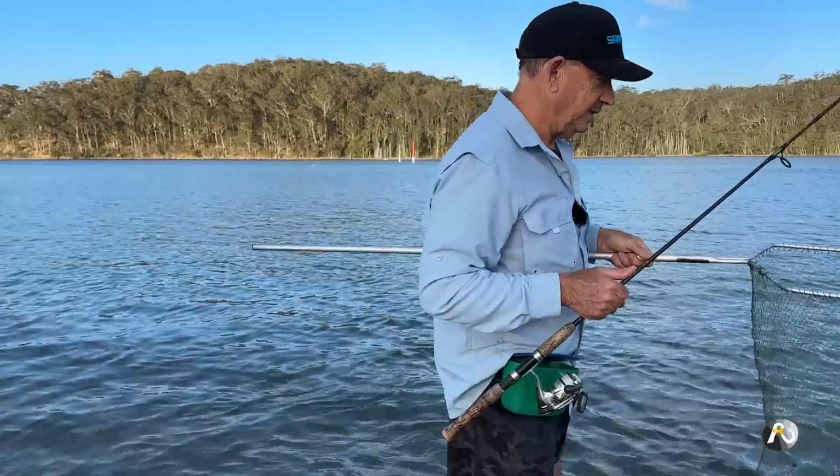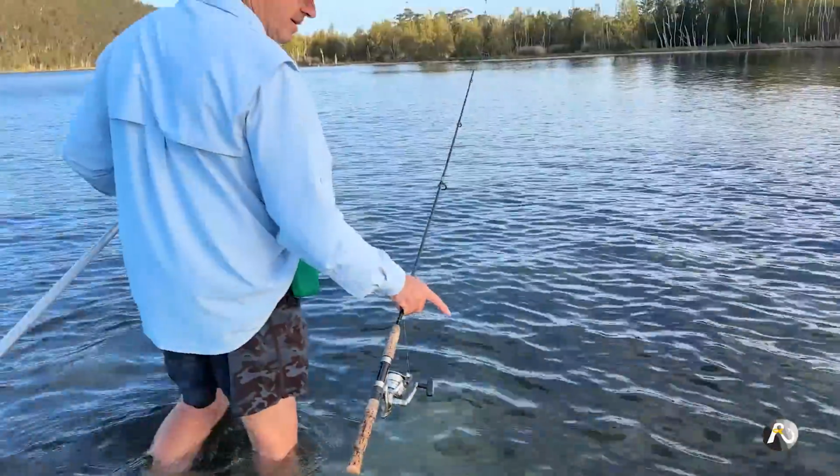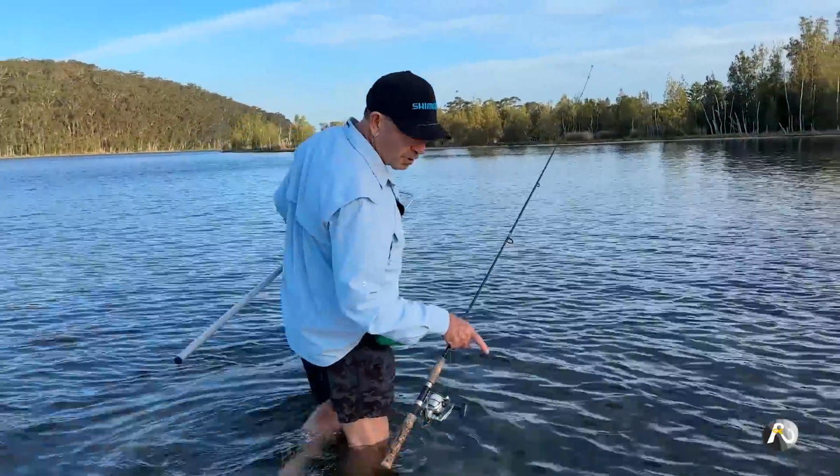Very good. See those two stingrays? Look, one there. It's a double stingray setup. I nearly trod on this one. They don't mind if you just walk quietly past them.